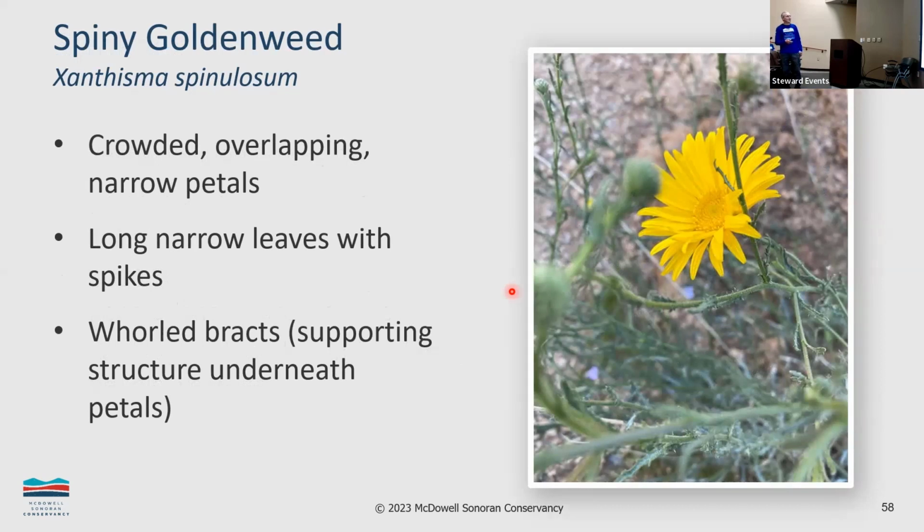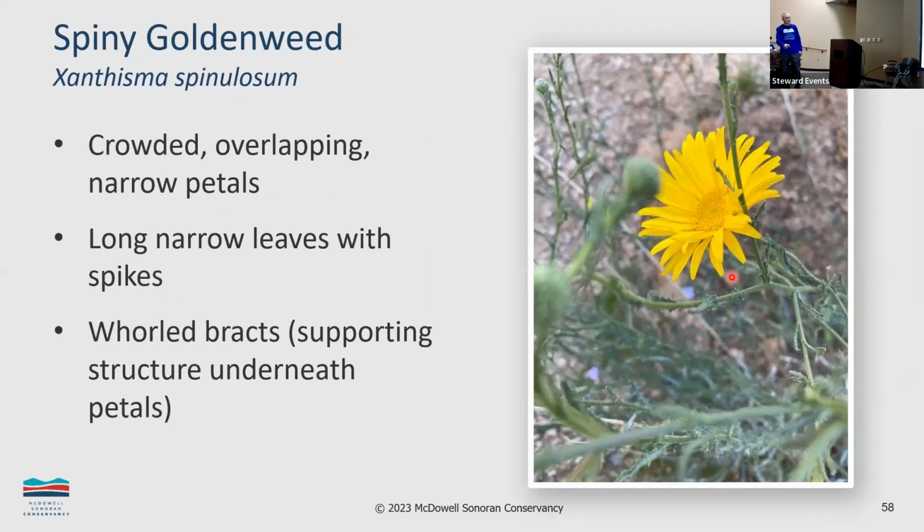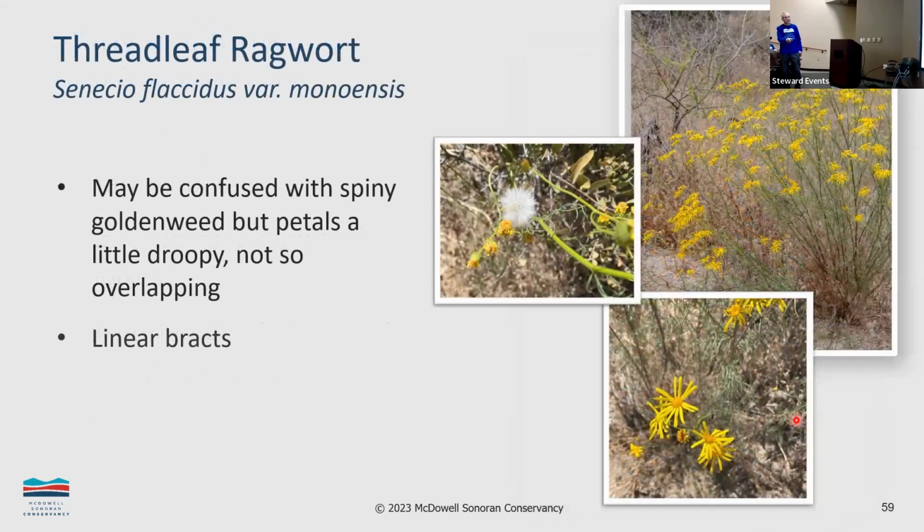And now we have spiny goldenweed versus threadleaf ragwort. And here we are, I hit the wrong button. It's threadleaf ragwort here. And the petals are sort of droopy and spread apart, and the leaves are thread-like. And here, the leaves are sort of more ragged. Spiny, that's the spiny part here, and it has little spikes on it. And the petals on the flower are crowded. On the threadleaf, they're spread apart and drooping, and here they're kind of stubby and crowded.